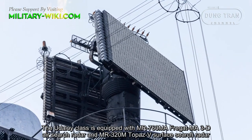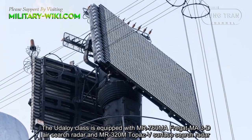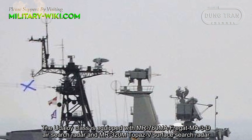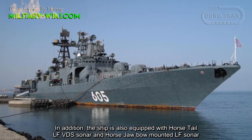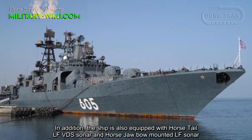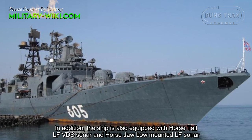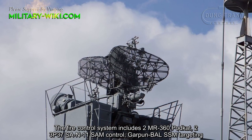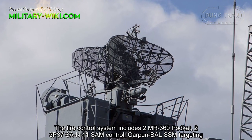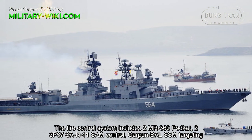The Udaloy-class is equipped with MR-760MA Fregat-MA 3D air search radar and MR-320M Topaz-V surface search radar. In addition, the ship is also equipped with Horse Tail LF VDS sonar and Horse Jaw bow-mounted LF sonar. The fire control system includes 2 3R37 SA-N-11 SAM controllers, with Garpun-B SSM targeting.